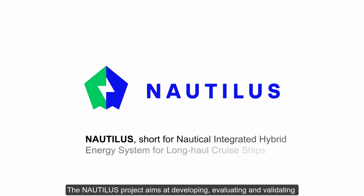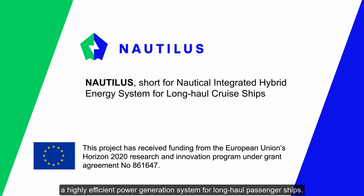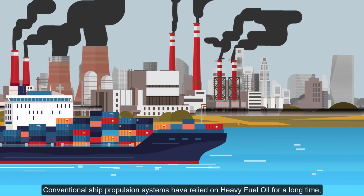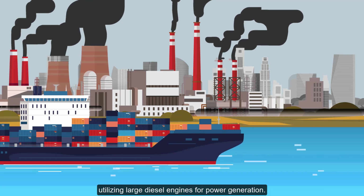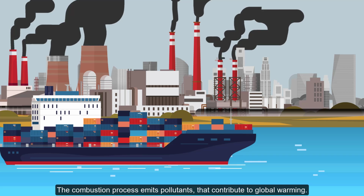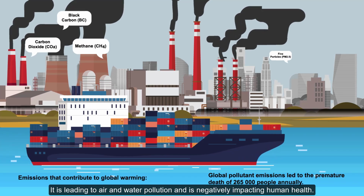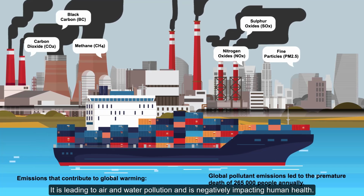The Nautilus project aims at developing, evaluating, and validating a highly efficient power generation system for long-haul passenger ships. Conventional ship propulsion systems have relied on heavy fuel oil for a long time, utilizing large diesel engines for power generation. The combustion process emits pollutants that contribute to global warming. It is leading to air and water pollution and is negatively impacting human health.